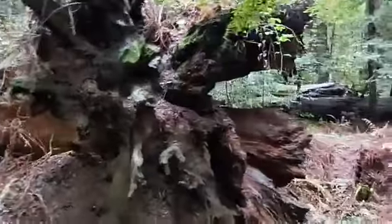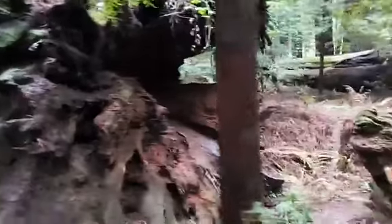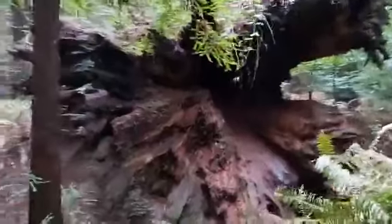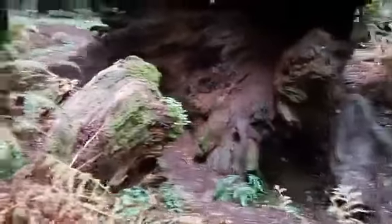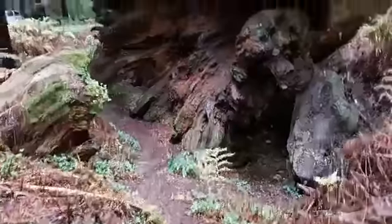When one of these redwood trees falls, their roots don't go very deep. They're only about 5 feet underground, but they go out very far. So a lot of the time when a redwood tree falls, the length of the roots will get ripped off, but what'll be left is this big almost crater where the tree was growing into the ground. Pretty incredible.